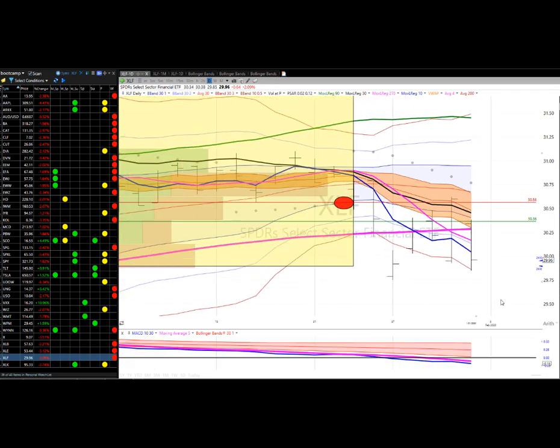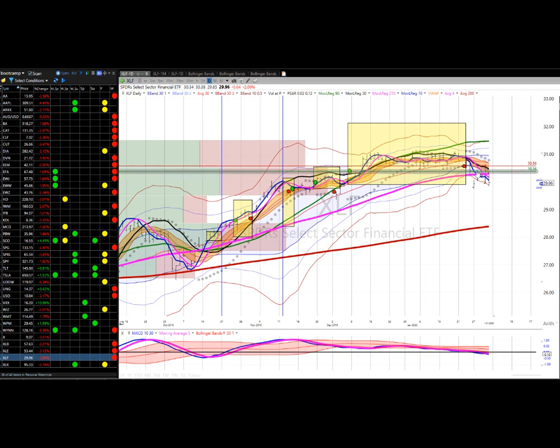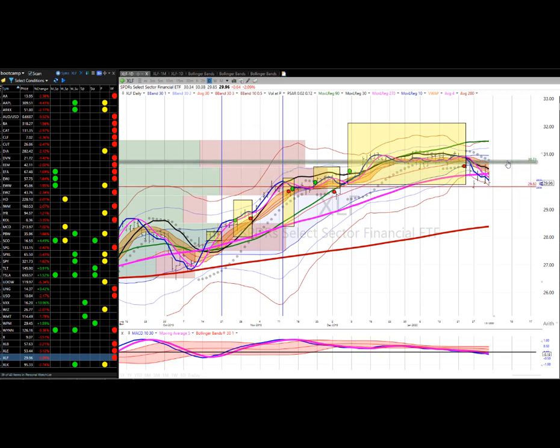Finance, just stalking. If we're going to set that up, I think it would be here and here. Calibrated eyes. I think that's what it looked like. And then the target would be here. Yeah, that feels about right.